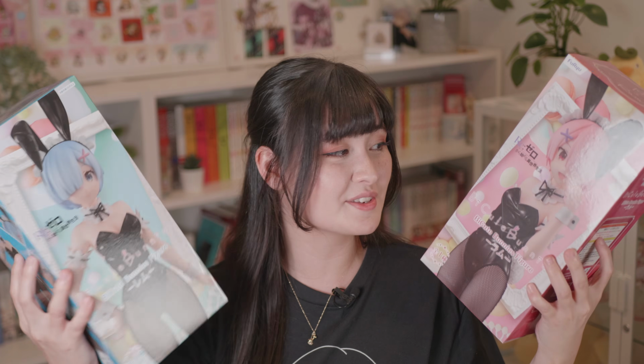Anyway, yes, basically I have some Rem and Ram bunny figures. I have some prize figures on the cheaper side, and I just got some B styles in. So let's unbox the two types and we can kind of compare them. See if it's worth paying an obscene amount of money for quarter scale bunnies. It probably isn't, but I'm not ready to hear that. So let's start out on the more affordable, cheaper side of things, where we have these two prize figures of Rem and Ram in bunny suits.